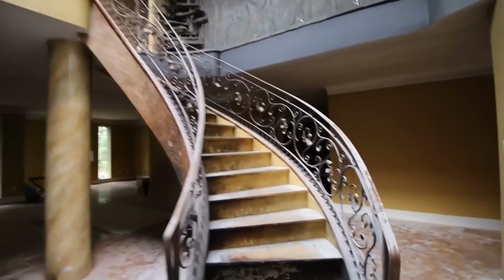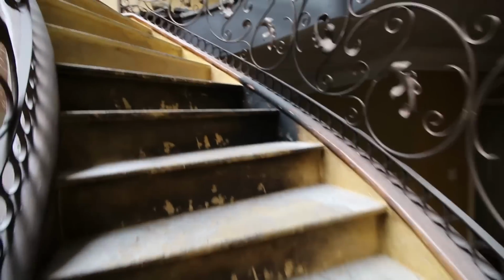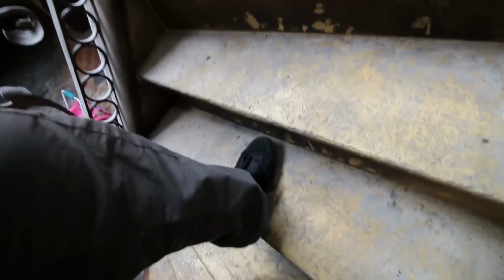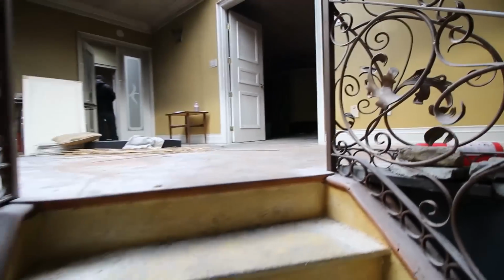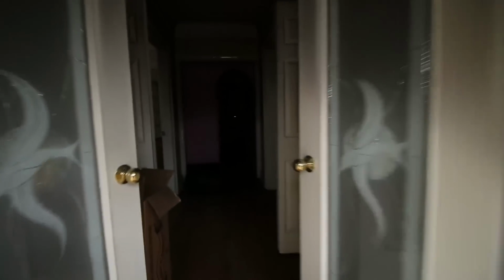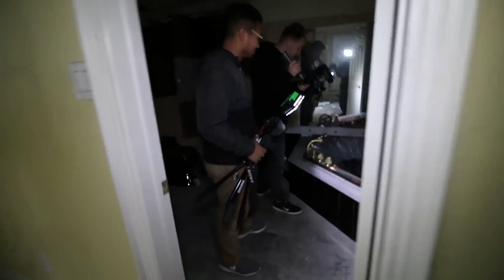So the staircase, guys. And you could tell the house echoes, guys, with my skate shoes on. So that's why I'm trying to tippy toe up here, but it's got such an echo. All right, let's see what's in here.